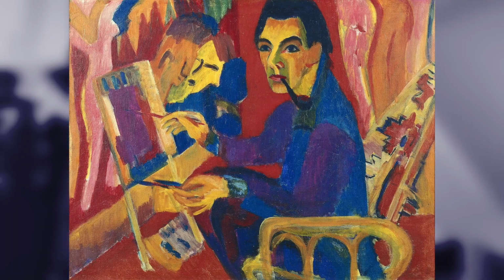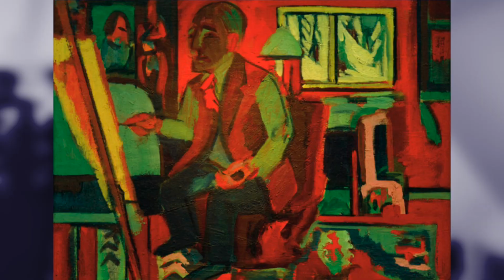We actually have a great historical memento of their relationship, because here we see Kirchner as he is being painted by Jan Wiegers. They were actually painting each other simultaneously. So here we see Wiegers as he is being painted by Kirchner.